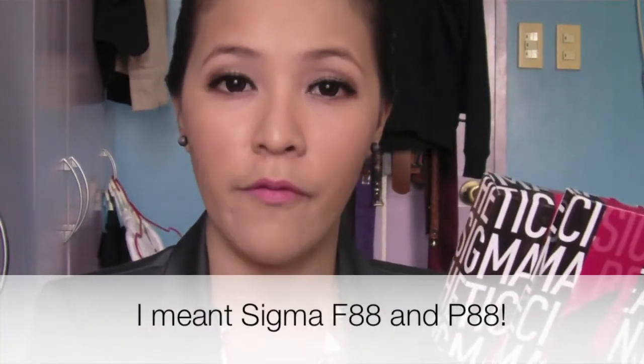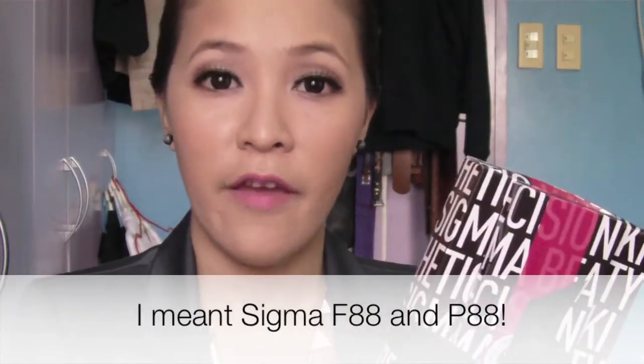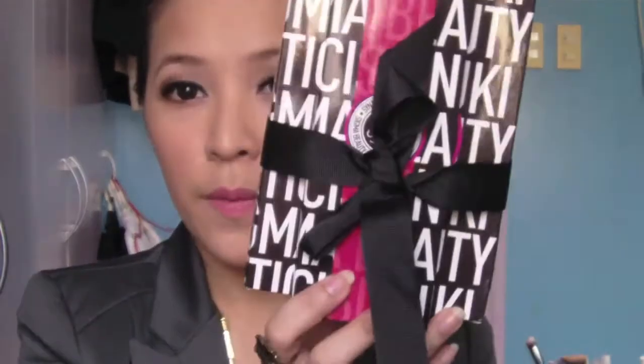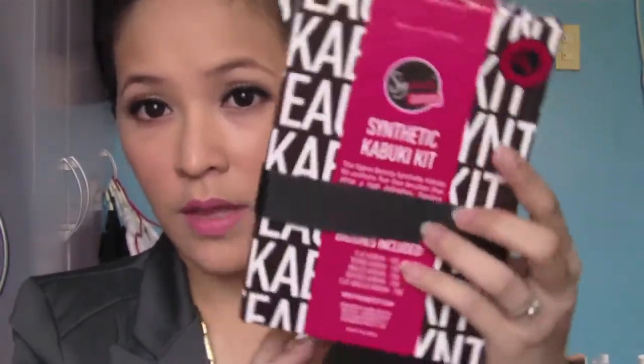Next brush set that was given to me was Sigma Synthetic Kabuki set. This is their latest set because before they only had a total of 8 brushes for the Kabuki kit. However, last July they released their latest makeup brush, which is the F84 and the P84. So the one that I got from Sigma already included the F84 and the P84. So it came in a package like this. It actually contains 2. So it's that. Yeah, it has the ribbon as well.